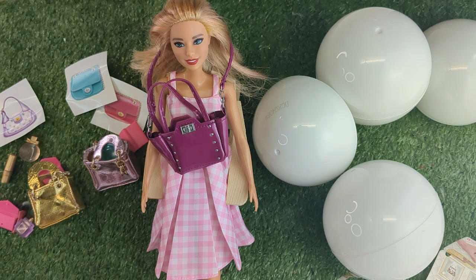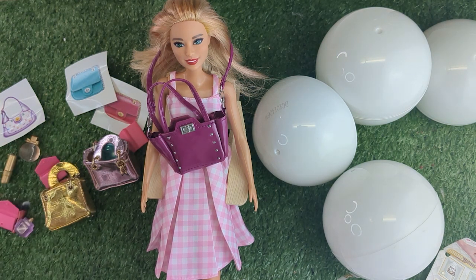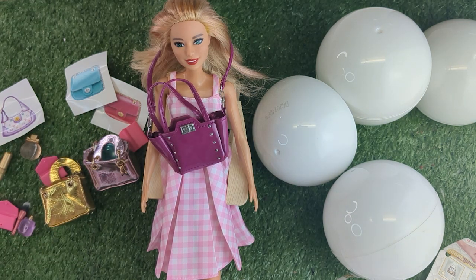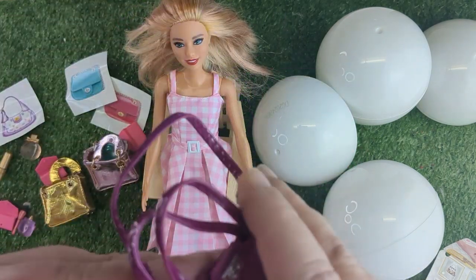These have been fantastic finds. You have to let me know in the comments. Did you use these for your American Girl dolls or your Barbie, the accessories? And how many of these purses do you have? Because these are amazing. And the quality of them.